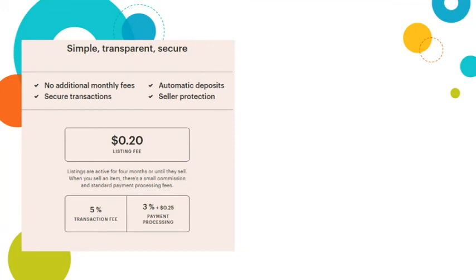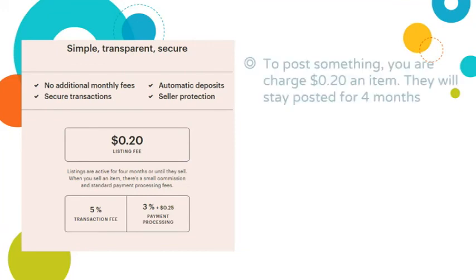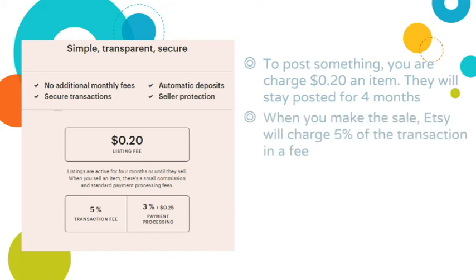Etsy's fees are as follows. To post something, you are charged 20 cents an item. Each item will stay posted for 4 months, and then you will have to renew the posting. When you finalize the sale of an item, Etsy will take 5% of the transaction in a fee.